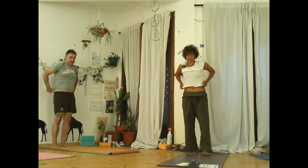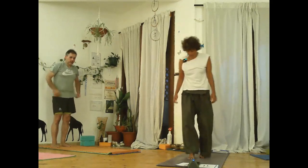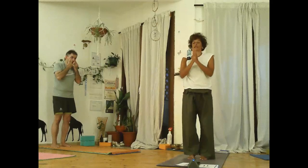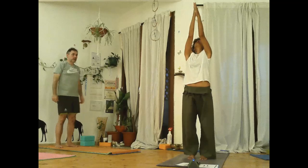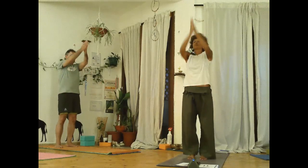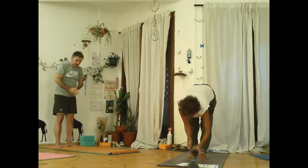All right, now we come into our kriyas. That was just the warm-up. Feet are hip-width apart. This is what it looks like. Your hands are here. This is when you exhale. Inhale to 60 degrees, looking up. Exhale, back to neutral. And just keep with this movement for 2 minutes.